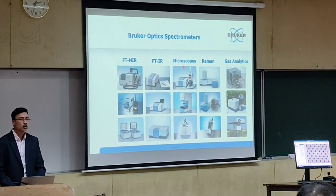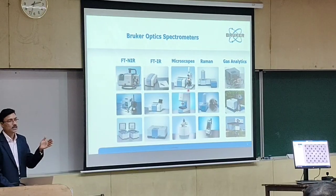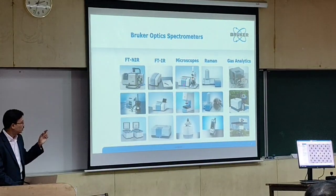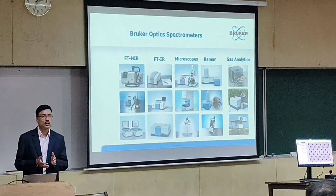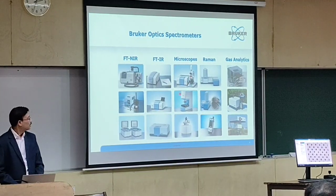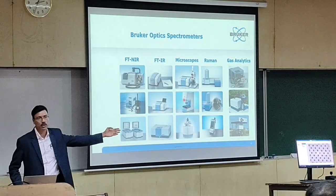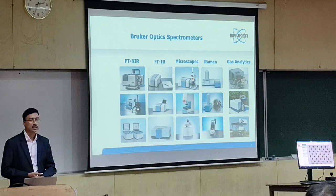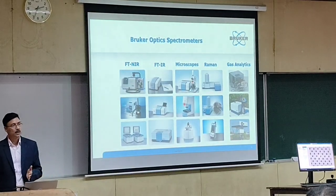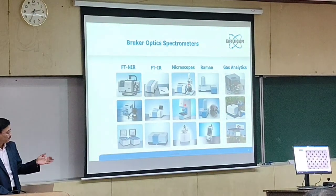Then in microscopy, if you see, there are various different models, mainly two types: FTIR microscopy systems, and this is a Raman microscopy system. In FTIR microscopy, there are two different models. One, the FTIR spectrometer we can attach to a microscopy module. That is one option. Another option is a standalone system, the second picture which you see, or the system which is already in front of you. That is a standalone FTIR microscopy system, so you don't need any FTIR spectrometer separately, and hyphenation is not required.